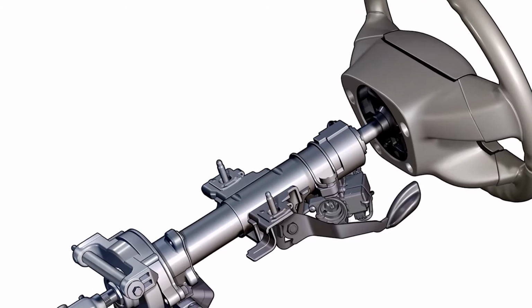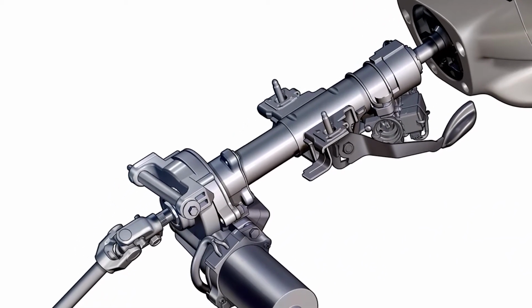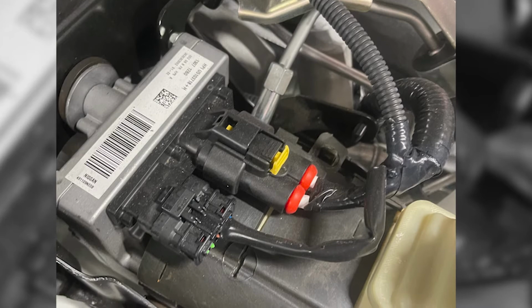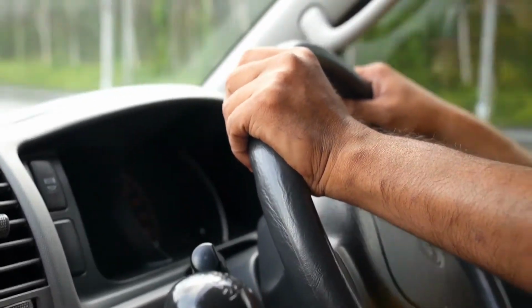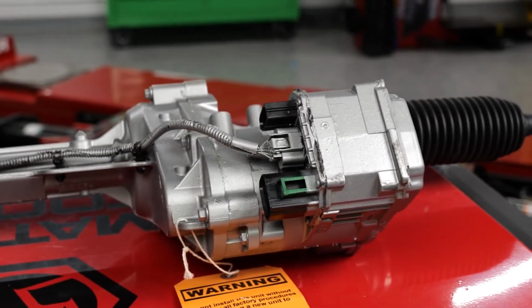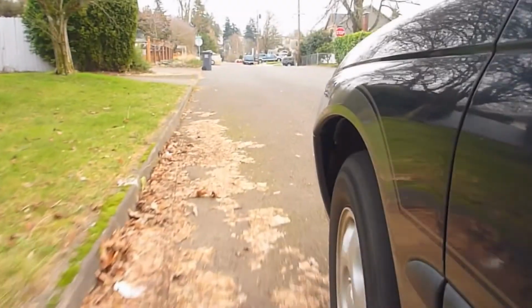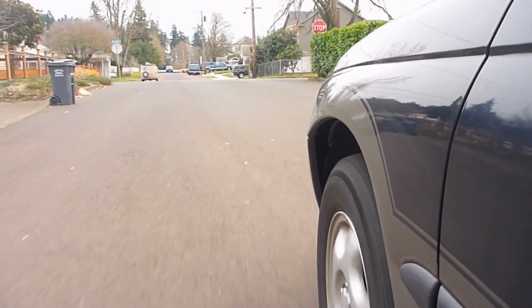In an electric power steering system, an electric motor is either bolted to the steering column, to a steering rack, or to a hydraulic power steering pump. The system has a torque sensor that measures the amount of force applied to the steering wheel, and that sends a signal to the power steering control module. Meanwhile, the control module is getting vehicle speed information from the CAN bus network, and it's taking these inputs into consideration to determine just how much assist to provide to the driver.